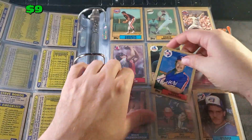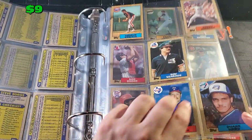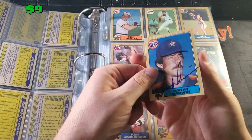4-time All-Star, member of the Texas Rangers Hall of Fame. He also does TTM, so he's probably another one I'll end up getting again. And again, I got this lot because there's a few players in there that are tough to get, so it was worth the money just to get some of those players.